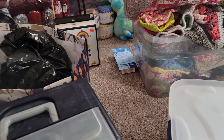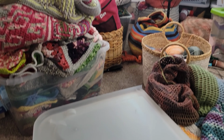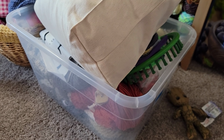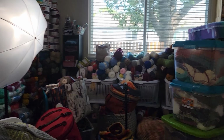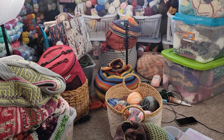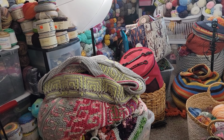Believe it or not, I am just right on the cusp of getting it all put into place. Here, let me give you a point of view from my floor. Here's the floor scenario. There's a trash bag. Oh, Q-tips. And then the rest of this is organized in different bags, different totes, different everything. Oh, there's a Groot. Mind you, this was a big, huge pile of yarn in the middle of my room that was 5 feet deep. So it is getting there.